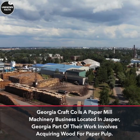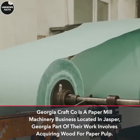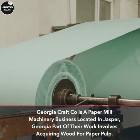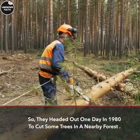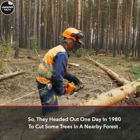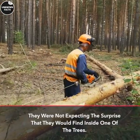Georgia Craft Co. is a paper mill machinery business located in Jasper, Georgia. Part of their work involves acquiring wood for paper pulp. So, they headed out one day in 1980 to cut some trees in a nearby forest. They were not expecting the surprise that they would find inside one of the trees.